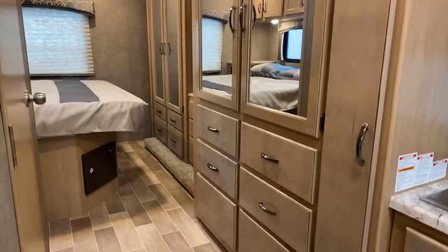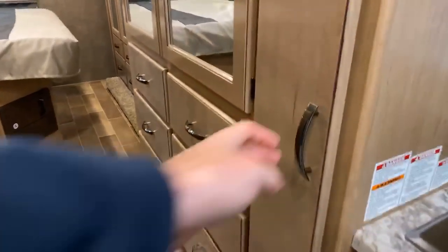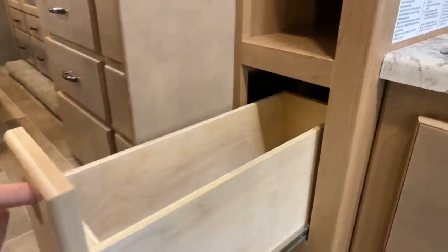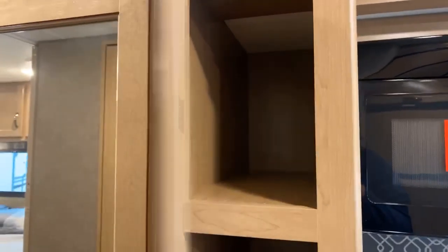All right, coming through this hallway, we have a lot of storage area. Notice the mirrored closets and multiple drawers. There's 5 right there. And then before we get to that, we have this pantry area with some pull-out storage space there. This is a good spot for your box and canned goods. Nice and deep, couple feet deep. And then some wardrobe space. So not only can you sleep 8 people, you have the space for all their stuff, which can be an issue sometimes, right?